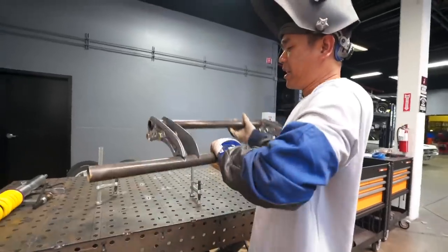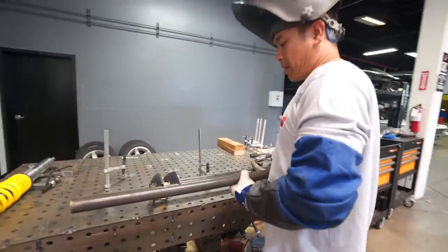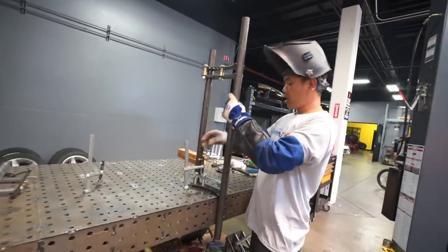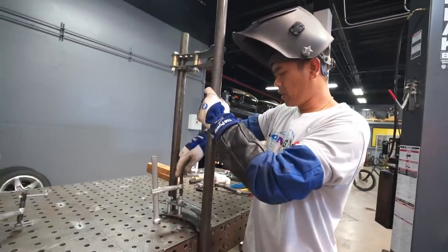This is the other side of the four link inside the car where the rear end hooks up. Because this thing had a torque arm, we're not putting it back on. We're using a four link instead.